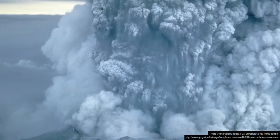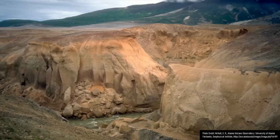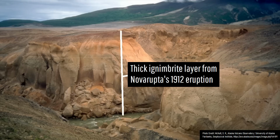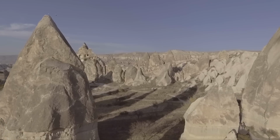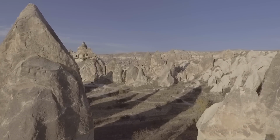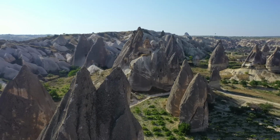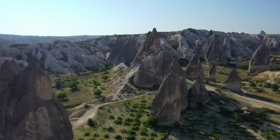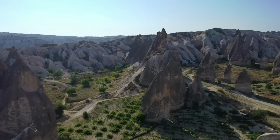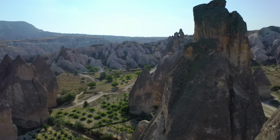During truly voluminous eruptions, the rock type deposited behind is known as ignimbrite, which often has a brown to tan coloration, like seen due to the 1912 eruption of Novarupta in Alaska in the Valley of Ten Thousand Smokes, or in Turkey representing a much older sequence of ignimbrite layers at the fairy chimneys. These chimneys are largely composed of ignimbrite produced by eruptions between 9 million and 100,000 years ago, with different layers of ignimbrite being easy to spot due to slightly different colorations, appearance, and how easily they erode.